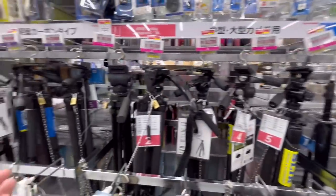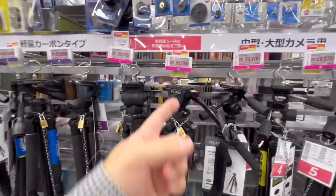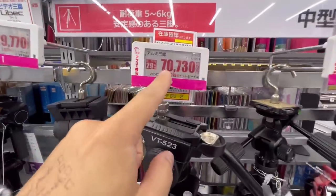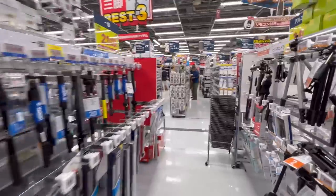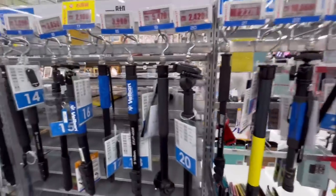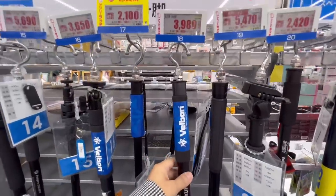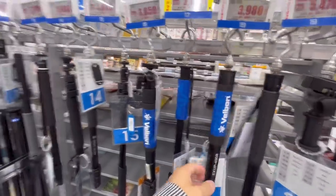These are a lot bigger, so I'm gonna guess really heavy. They're locked, obviously. Almost $700 for this. Yeah, they're really heavy. I'm not even gonna bother trying to feel how heavy it is. I just felt it. Oh, and this is just a one stick to help you support the weight of your camera. So just one stick. I don't even have a baby.